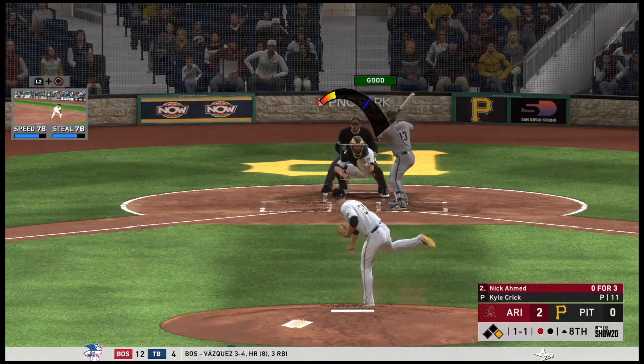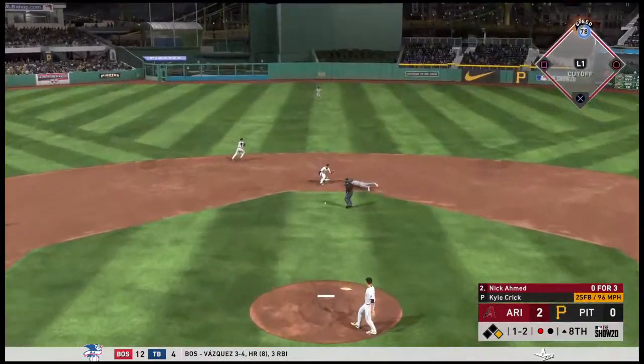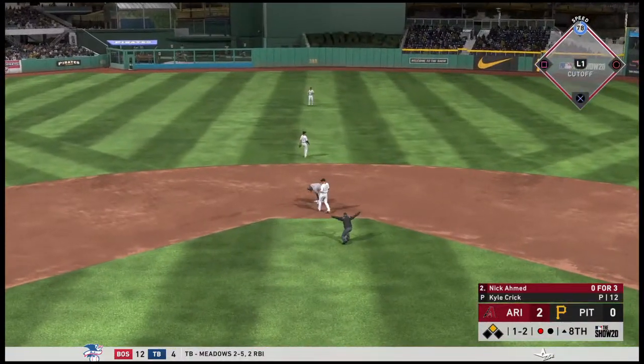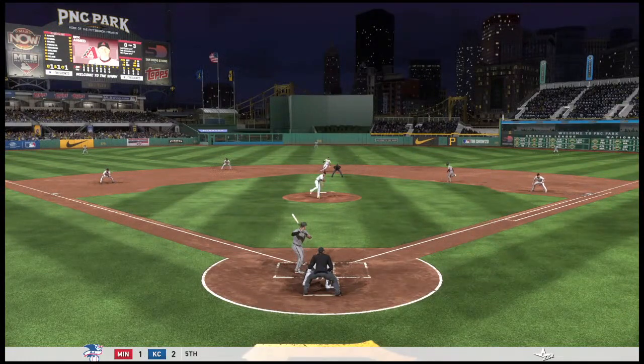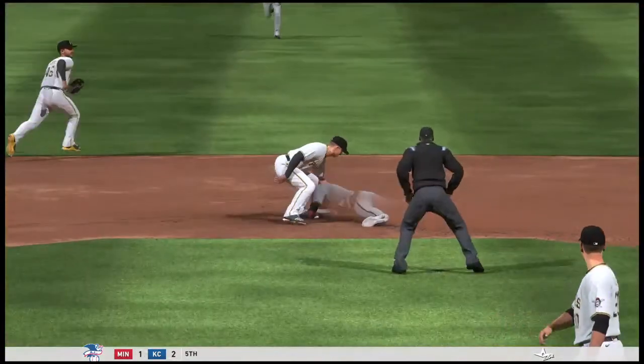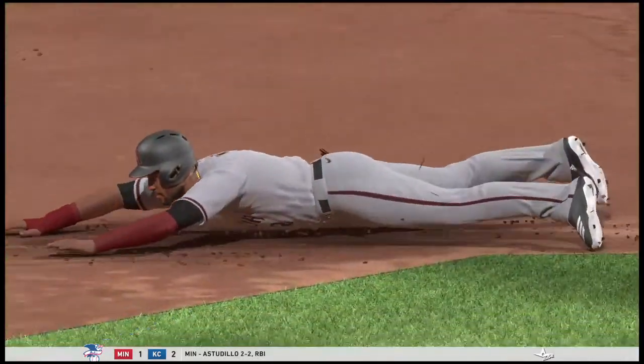Runner! Marte off for second. In there. Now the throw. He is not in time. Pretty close, but he got in there safely. It's not easy to steal on a catcher that has a good arm, but he did just that and beats that throw into second base.